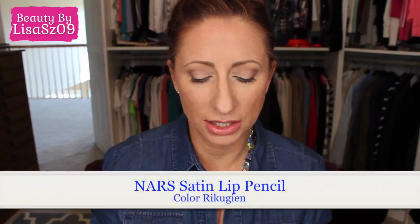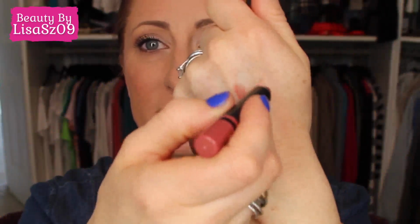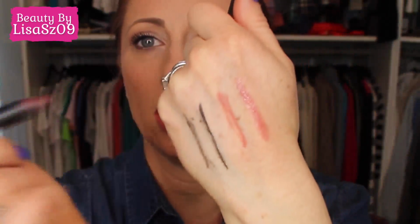Another kind of lip pencil is the NARS Satin Lip Pencil, and I'm going to spell this color. It's RIKUGIEN, and I got this as a sample. It is another thing that when I run out, I will buy a full size. It is a quick and easy, throw it on lip color that just looks gorgeous, and it's so smooth, and it's awesome.